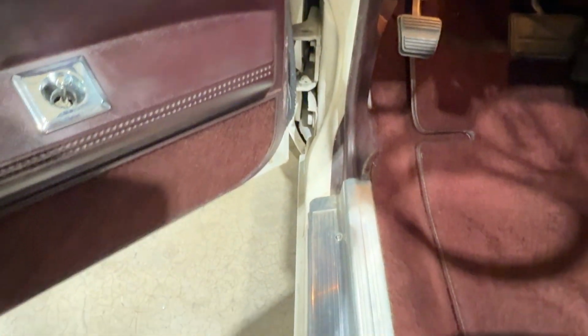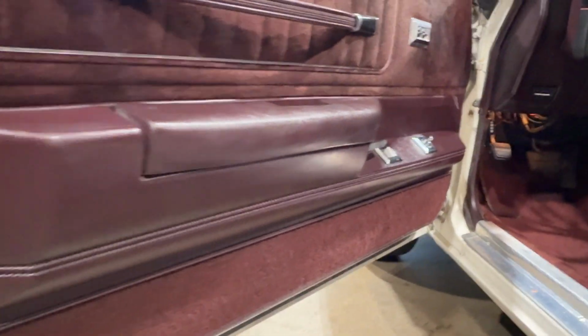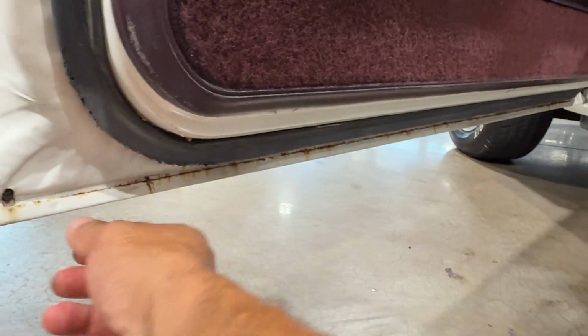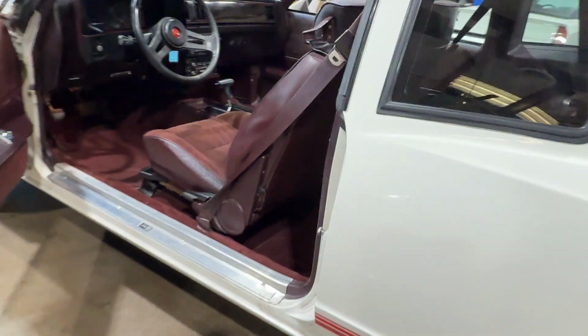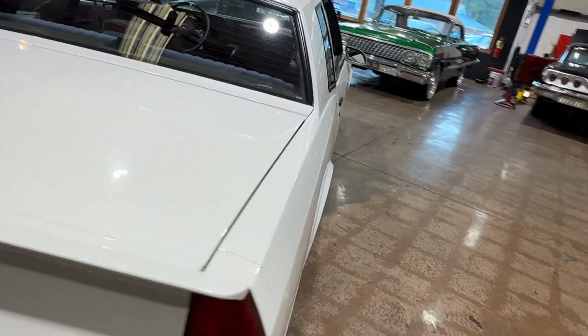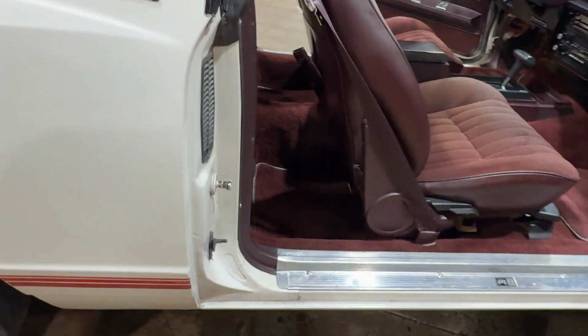In between the doors, your jams. You know, the thing about white cars is they will always show that little surface rust. They all develop it there because this is where the water drains, but there is no rust, no rot, nothing like that. But they all develop it there. You can just see it on the white cars. It typically hides itself on the black and the maroon ones. But it doesn't matter where these cars come out of. That's just par for the course.